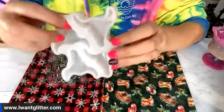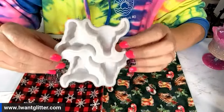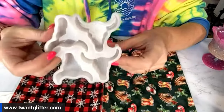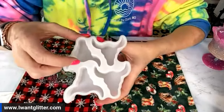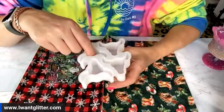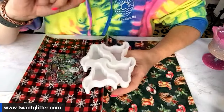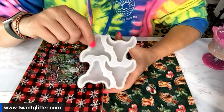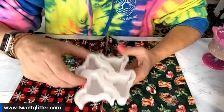Okay. I love this. This is going to continue to be mine. I'm not giving this one up. This can be used to make little mini freshies. This can be to make little keychains. Don't fill it all the way up. Just fill it like a third of the way up and make a keychain out of it. You can make ice cubes out of this. Somebody said chocolate nuggets for sure.